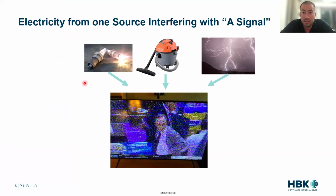And I always like to go back to when I was a kid. For the under 30s, I apologize, the idea of an antenna television might be foreign to you. But if you were watching TV or the radio and you had a really crystal clear screen, and then mom turned on the vacuum, or there was a lightning storm, or you had a car go by with a funny spark plug, you might get this crackly static in the screen. And this is really EMI at its finest.